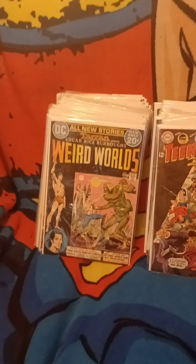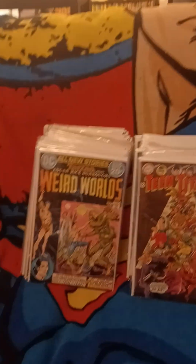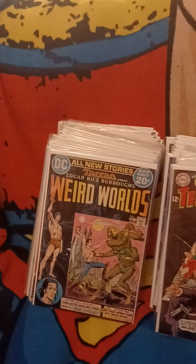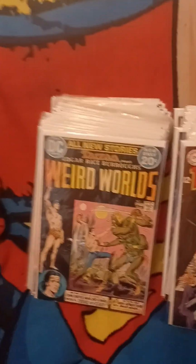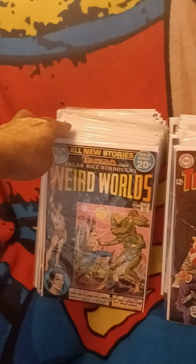All right, some books from just a random box. Again, trying to organize and do stuff. This whole first stack is all Tarzan or related to Tarzan.